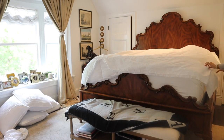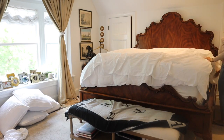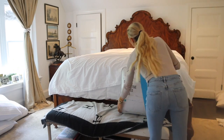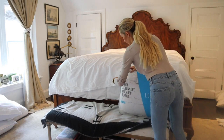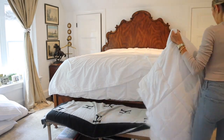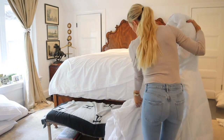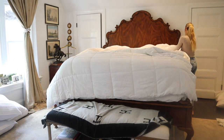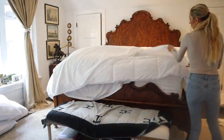Once you have that done, you want to fluff them and marry the two duvets so that it gets really solid. I like when there's not lots of bumps and wrinkles on the bed. This is mine from last year. I think this is actually my third year using these, but what I do is I keep those little plastic things, tuck them in from last year, and then bring them out every time around fall.